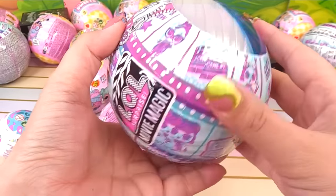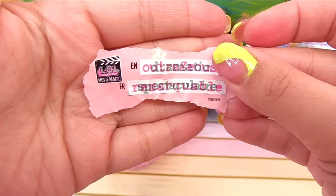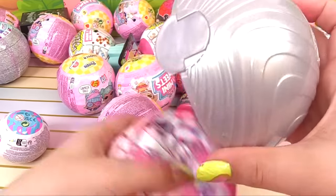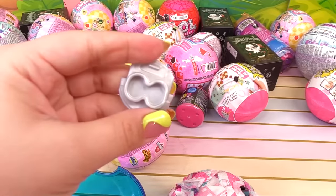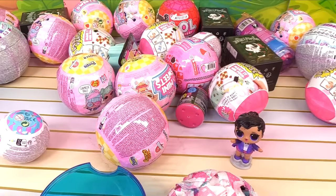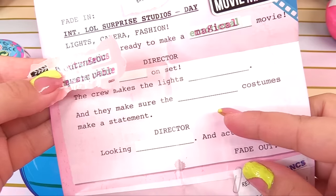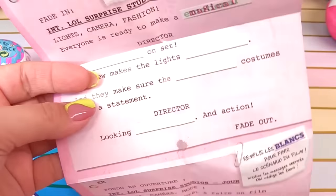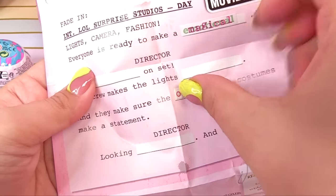Next up, let's go for some more movie magic. Let's not miss the secret message this time. Oh, puzzle piece and a secret message in one. What have we got? Let's see. So this is outrageous. Oh yeah, on the bottom of these balls, we've got removable doll stands for our dolls so that we could stand them up. Voila. Outrageous? Where can we put that? Dramatic costumes make a statement. Wait a second, we can put it right there. Dramatic or outrageous, both of those words work in this sentence.